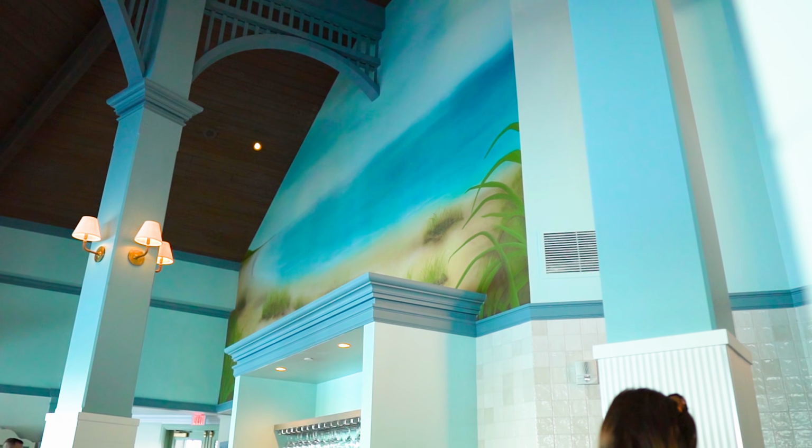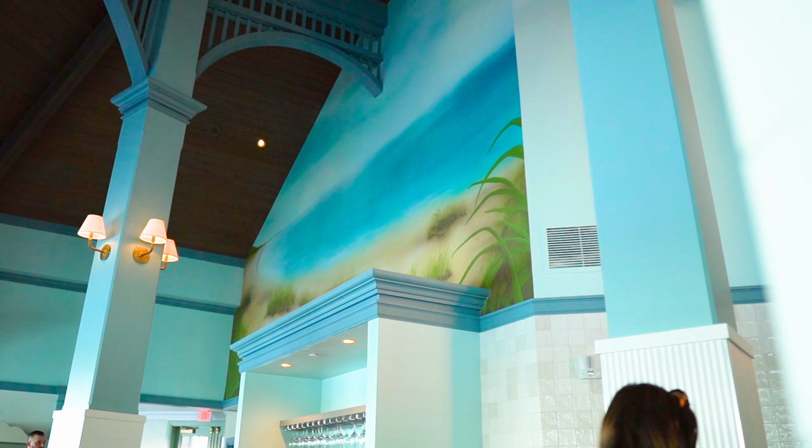I also really noticed a lot of the blues, which makes sense for the restaurant, but if you've seen any of the new refurbishments at the Grand Floridian, whether it be in the lounge or the other restaurants, the rooms, all of those things have this beautiful blue color that you kind of see repeatedly, and I was excited to see that they did continue that on in this restaurant.